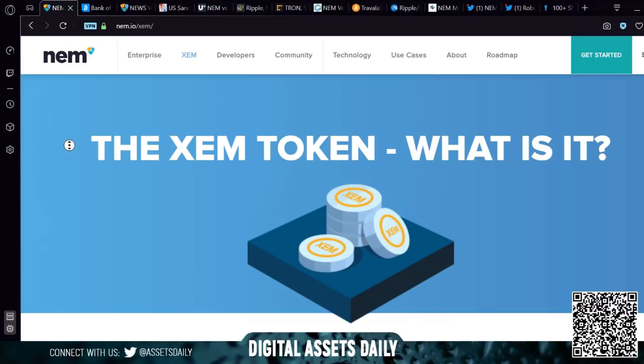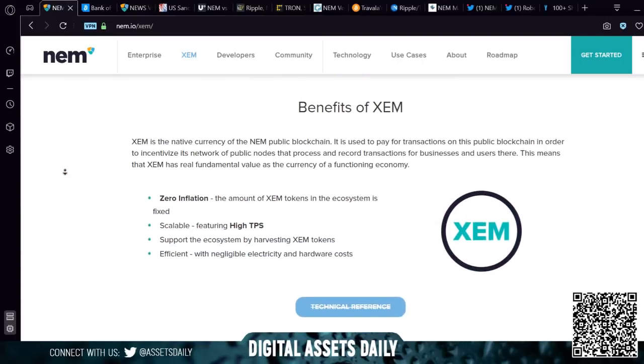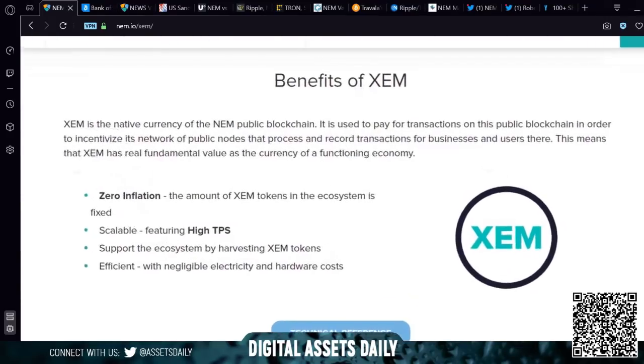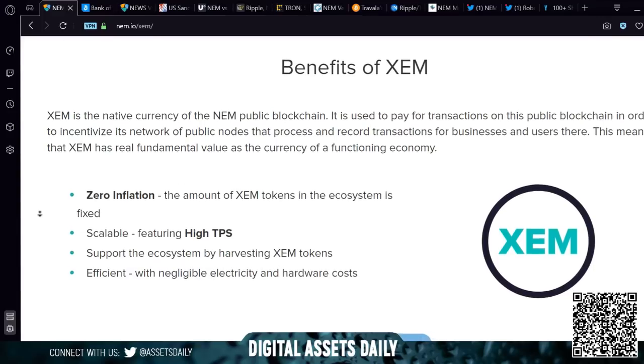The XEM token. What is it? The benefits of XEM. XEM is the native currency of the NEM public blockchain. It is used to pay for transactions on this public blockchain in order to incentivize its network of public nodes that process and record transactions for businesses and users there. This means that XEM has real fundamental value as the currency of a functioning economy. It has zero inflation. The amount of XEM tokens in the ecosystem is fixed. It's scalable, featuring high TPS. Support the ecosystem by harvesting XEM tokens. It's efficient with negligible electricity and hardware cost.